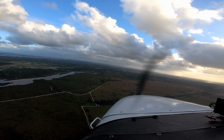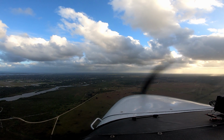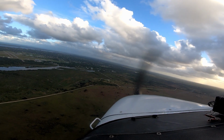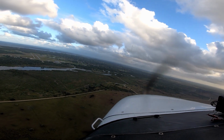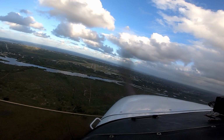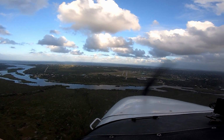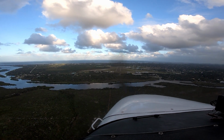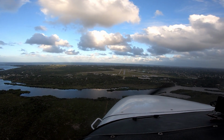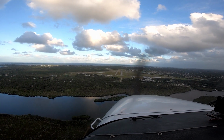There we go. We're on base, looking to the right, looking in front of us, looking to the left. Don't see any traffic at all. Carrying 75 knots into this turn. Now we're going to go 30 degrees of flaps. Good. Sebastian traffic, Cessna 59 Kilo on final for runway 10, full stop, Sebastian traffic. We go, almost 70 knots, 70 knots.